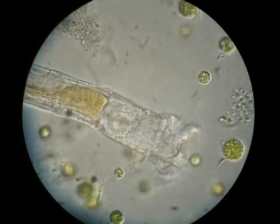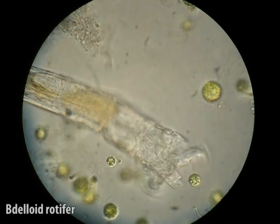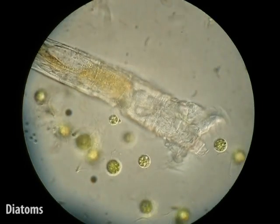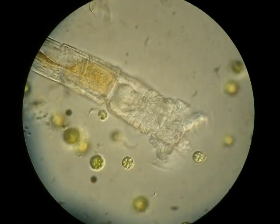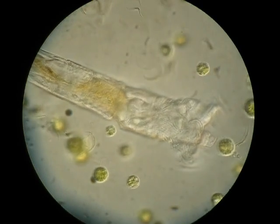Here's another kind of zooplankton from a sample of pond water. This is yet another kind of rotifer, known as a bdelloid rotifer. It's trying to eat the round phytoplankton cells called diatoms. The diatoms have a defense, though. If you look closely, you can see these thin, sharp spines surrounding each cell. One of the weirdest facts about these rotifers is that they are only female. No one has ever found a male bdelloid rotifer.